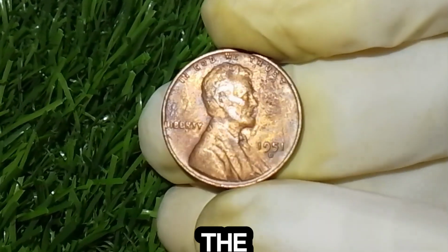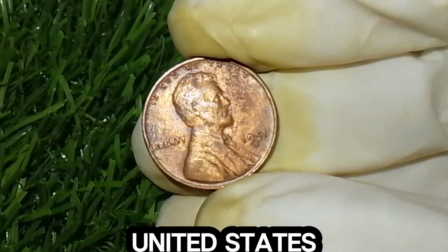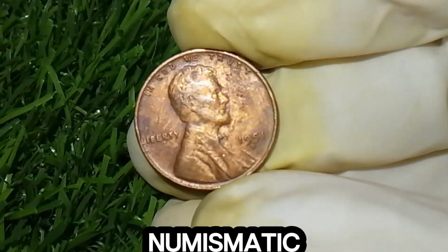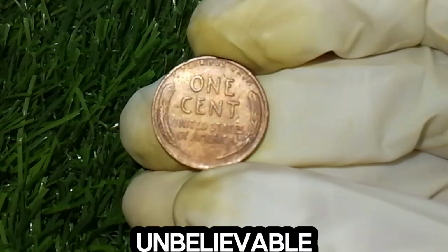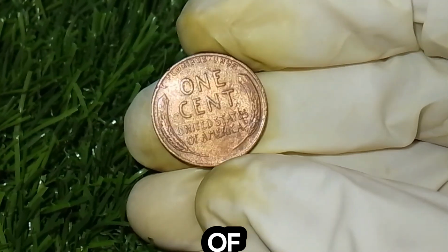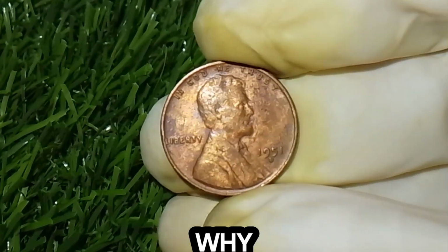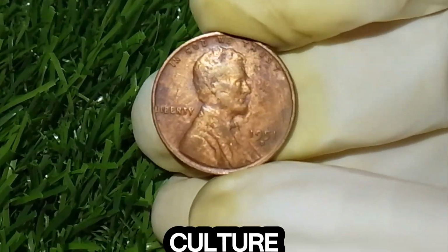Where we dive deep into one of the most fascinating treasures of American coinage history, the 1951 wheat penny from the United States, a coin that on the surface looks like an ordinary 1-cent piece but holds within its copper design a story of minting history, errors, scarcity, and numismatic wonder that has led collectors around the world to appraise it not merely at its face value of 1 cent but at an unbelievable and staggering worth of $563 million because of the combination of unique circumstances, mistakes, minting varieties, and the endless intrigue that surrounds rare coins and the mysteries they hold. So let us unravel why this coin is so much more than a penny in your pocket and how it transformed into a prized artifact of American culture and wealth.